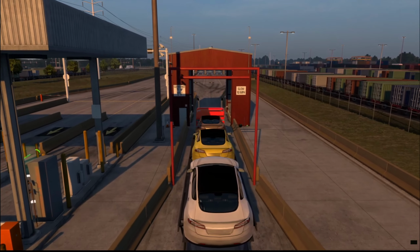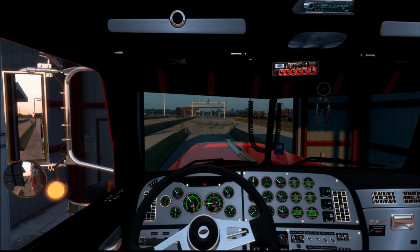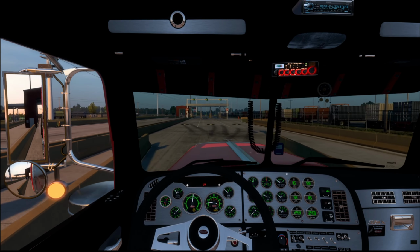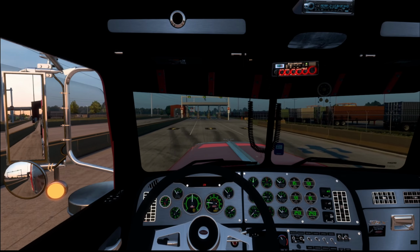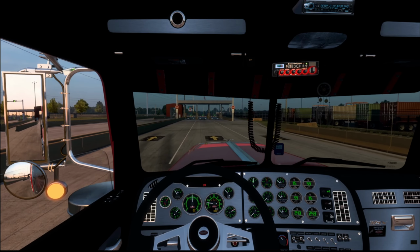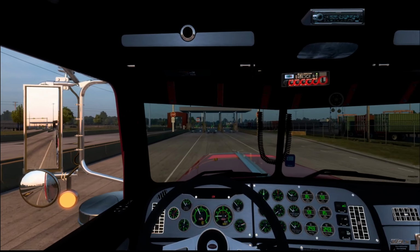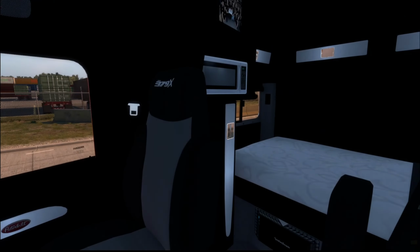Come through this spot right here. Now we got a security checkpoint up ahead. I'm going to go ahead and roll my window down for him so we can talk to the security here. Check out. Absolutely love this truck.